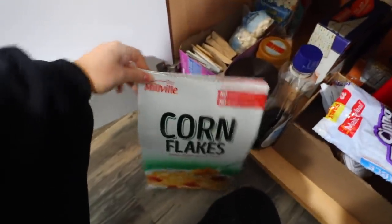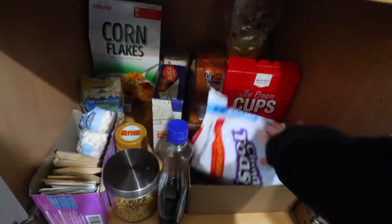Oh my god, you guys. I tried this hack that was going around for the cereal and it actually worked, to fold it up. How satisfying is that? Love it. Anyways, this is the sad excuse for cereal that we have, so I definitely need to stock up on that. We're good on ramen, don't need any ramen. Oh, and maybe I should grab another syrup too, because I love this sugar-free syrup. And there you have it.